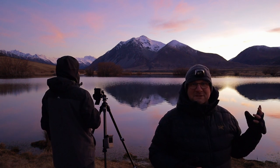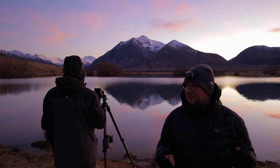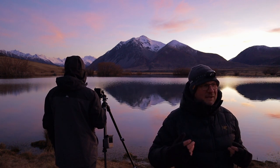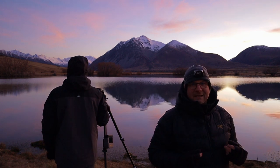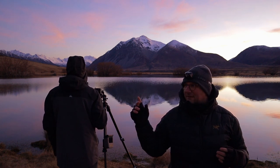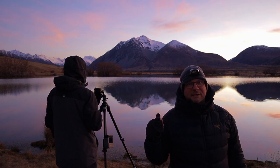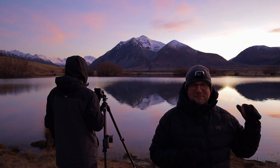Considering it's the middle of winter, there's no frost, there's like 4 or 5 degrees this morning. Still feels quite cold, but nevertheless, there's no ice or frost or anything like that, which you often do get here in these backcountry valleys. So I'll show you what we're shooting and we'll get back to business here.